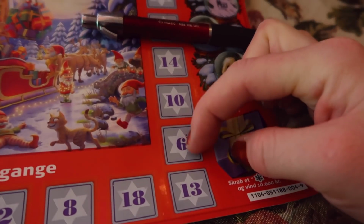I've changed into my comfy clothes for the night, even though I feel like I've been comfy all day, but now wearing a sweater and some soft trousers. We need to scratch the Christmas calendar for today. Number 6.